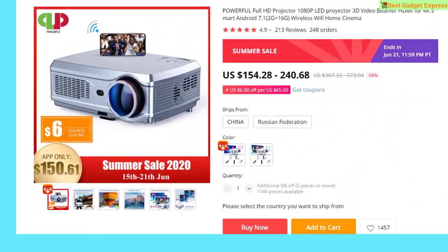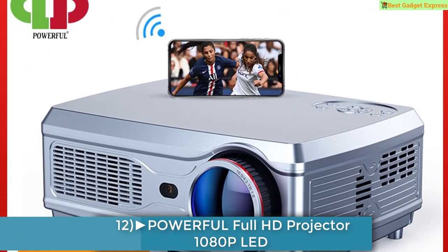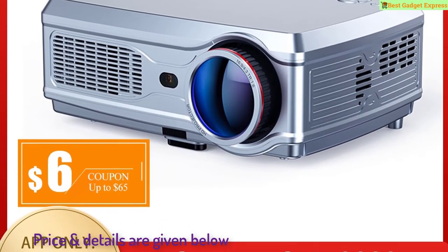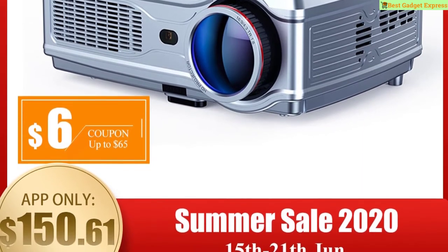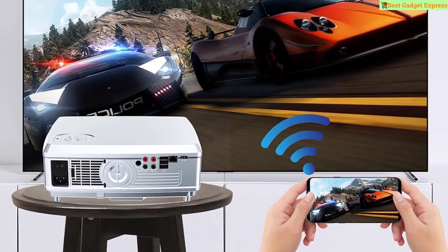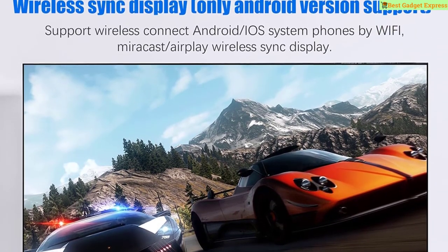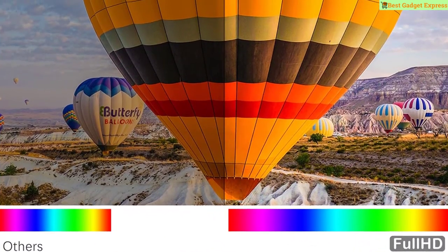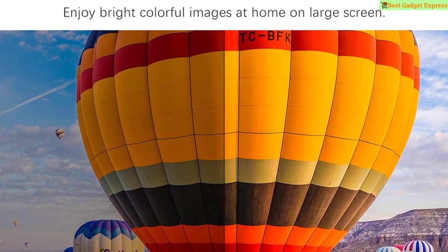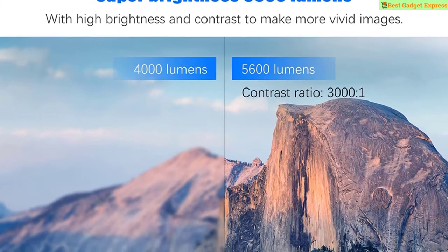Number 12, powerful full HD projector 1080p LED projector 3D video beamer HDMI for 4K smart Android 7.1, 2G plus 16G, wireless Wi-Fi home cinema. Features of this product: brand name powerful. 1, interface RJ45, the Android version with RJ45 port can connect 10/100M Ethernet directly, very convenient to surf the internet. 2, fan noise suppression system, equipped with an innovative cooling system with heat dispersion, as well as noise suppression technology, cuts fan sound in half.